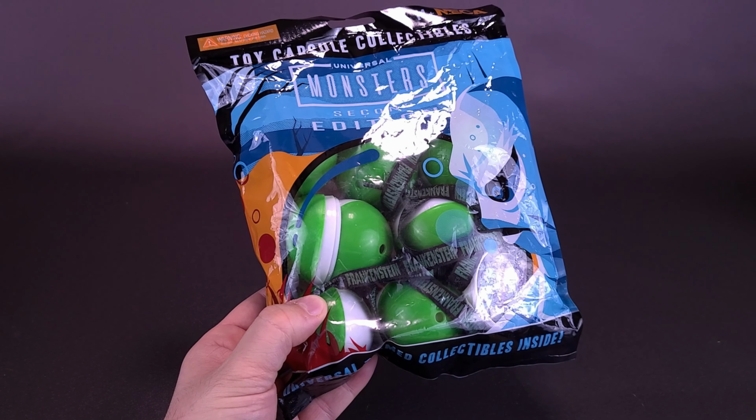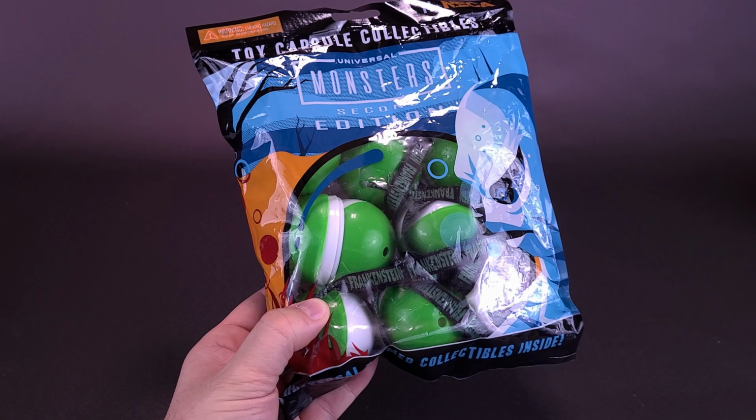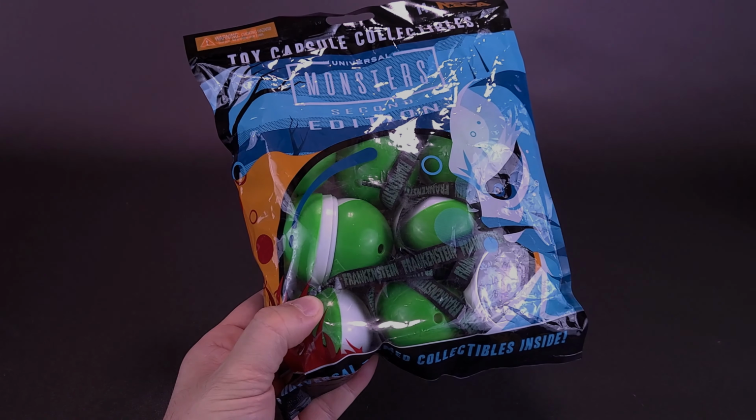Trying to keep these creeps contained. Here's your spooky spot in NECA Toys Universal Monsters, the second edition Toy Capsule Collectibles.